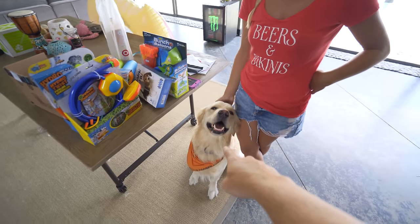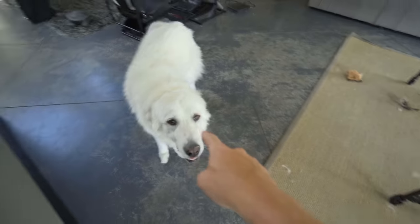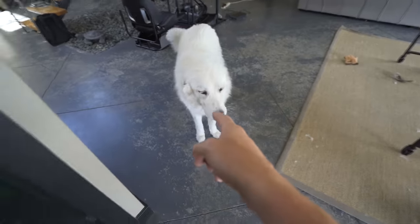We are going to be venturing out, and we are going to be with this little one today. Koda, you're not the star today, bud. I'm sorry. Say goodbye to the people. We'll probably be back with you next week.